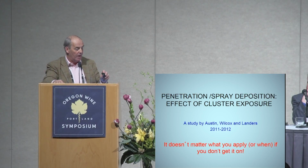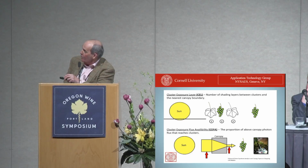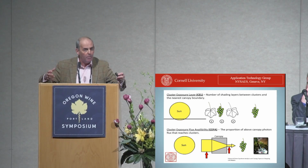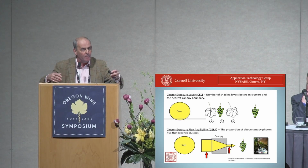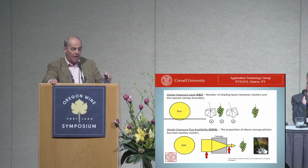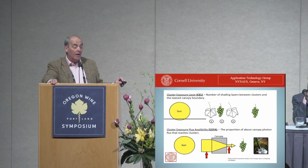So some work was done by a grad student of my colleague Wayne Wilcox. We did some work with sprayers. The number of leaf layers then act as good turbulence, so the droplets come out of the air plume. But as we do more and more leaf pulling, we get bigger problems.